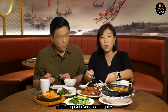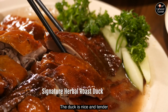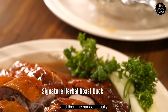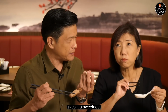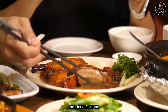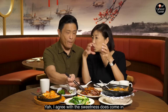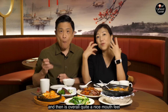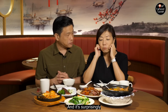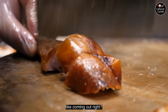Wow, the tang kui is quite, can really smell the tang kui. The duck is nice and tender, succulent. And then the sauce actually gives it a sweetness. And the tang kui flavour is there. The first thing that hit me is the tang kui, and I was like, not so sure. But then later on the sauce, yeah, I agree with you, the sweetness does come in. And then it's overall quite a nice mouthfeel. It's surprisingly quite juicy. I understand that just now when they were chopping, a lot of juices were coming out, right?